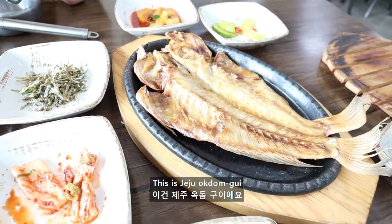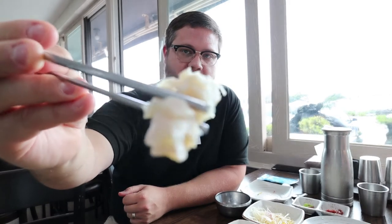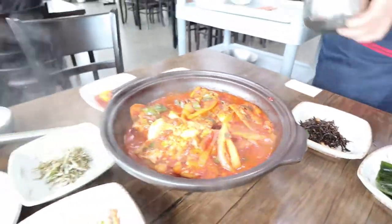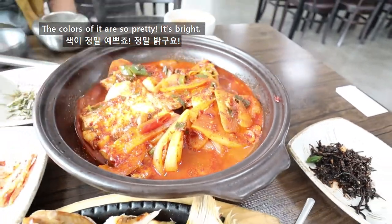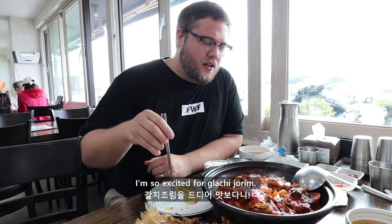This is Jeju Okdonggui. Let's do a little taste. We're gonna need rice though. Steamy. Dude, that is so nice. It's so fresh. We need rice. I didn't notice that this is a fish. See? Mouth, tail. Oh, so good. Enjoy it. The colors of it are so good too.